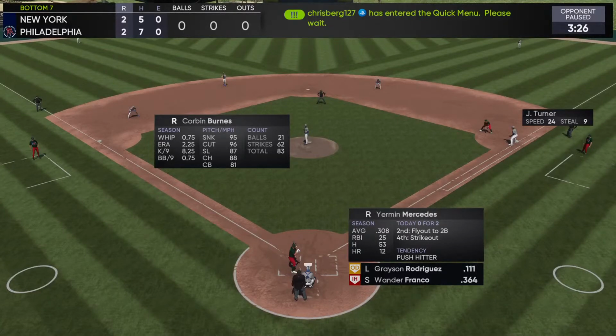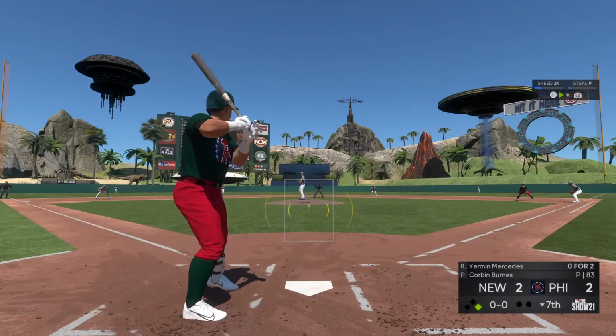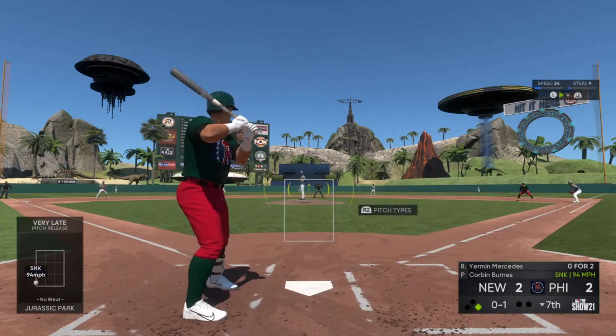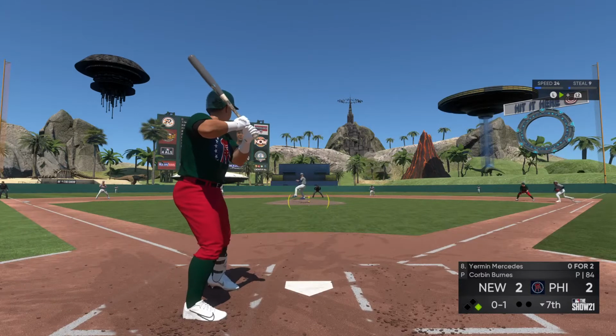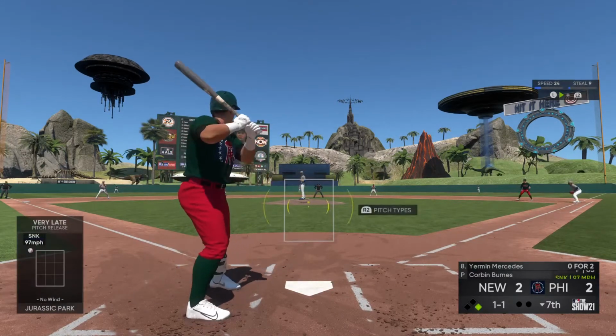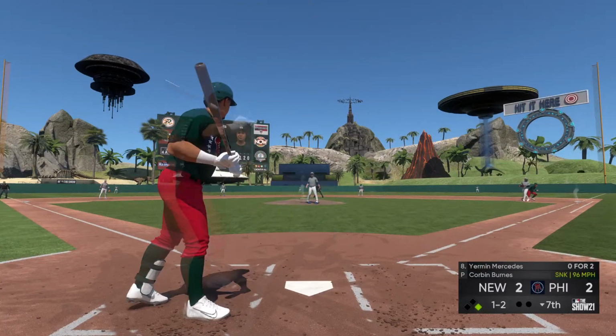Now batting, the catcher, Yerman Mercedes. At the plate now, Yerman Mercedes, as the first pitch to him is in there for a called strike 1. I really like how he's been attacking hitters early in these ABs. He's thrown strikes on the first pitch to over 70% of the guys he's faced so far.